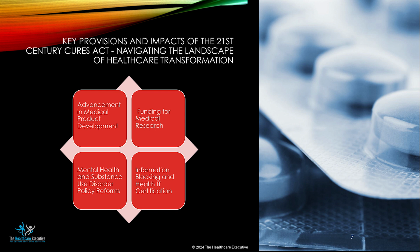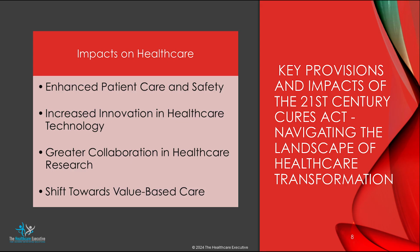Now let's consider the impacts of these provisions on healthcare. Enhanced patient care and safety. By improving access to new treatments and promoting better data sharing and analytics, patient care becomes more effective and safer. Increased innovation in healthcare technology.